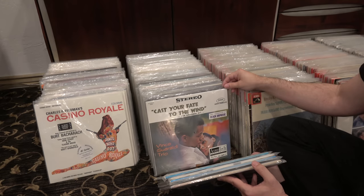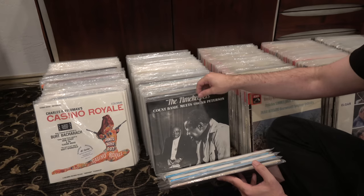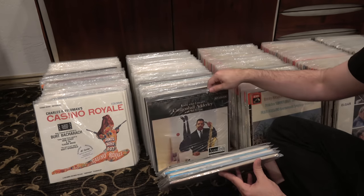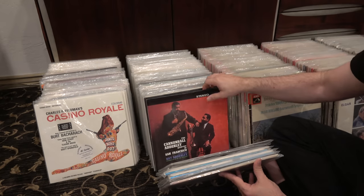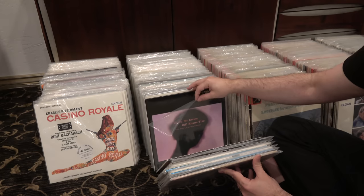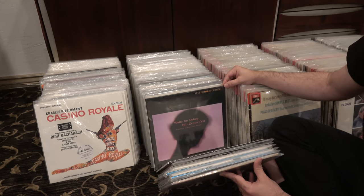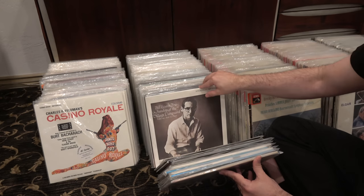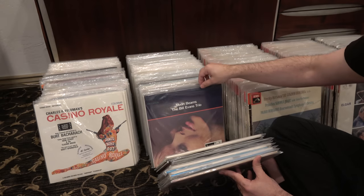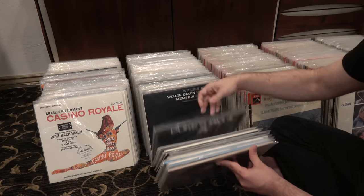Let's see, Vince Guaraldi Trio. Count Basie meets Oscar Peterson. That was sealed. This is open. Sealed Cannonball Adderley. Open Cannonball Adderley. Bill Evans, Waltz for Debby. Same series. Double disc, 45 RPM Acoustatech. That was open. Let's see. Open Sunday at the Village Vanguard. Sealed copy of Moonbeams. Open copy of Duke's Big Four.